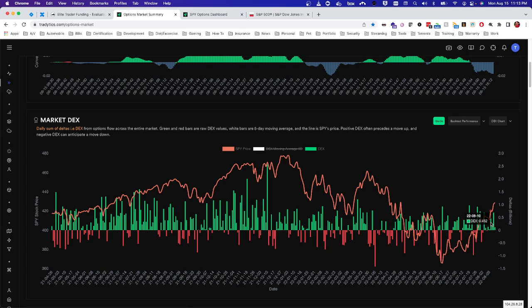And if you see here, we can see that we've had all these positive deltas in the market, forcing dealers to also buy shares or buy futures in order to hedge the fact that they are short these calls that people are buying, which has helped cause this recent rally that we've seen. You can see when the deltas are negative, we see SPY's price drop. When they go positive, we see SPY's price rise.